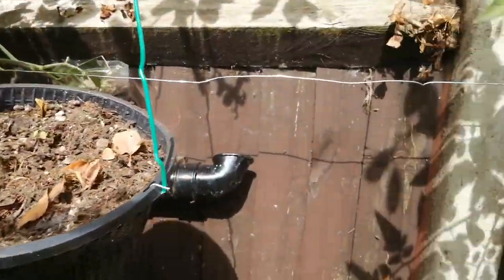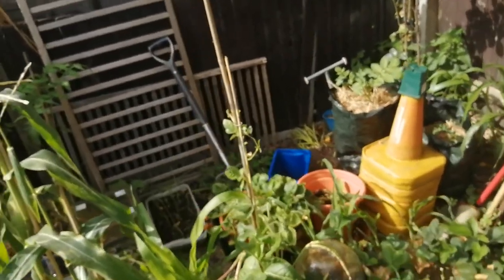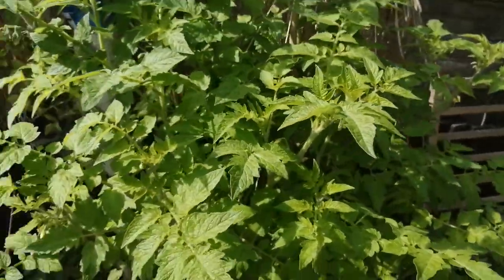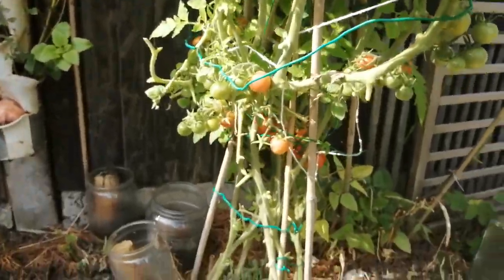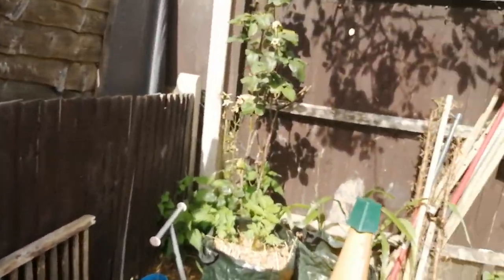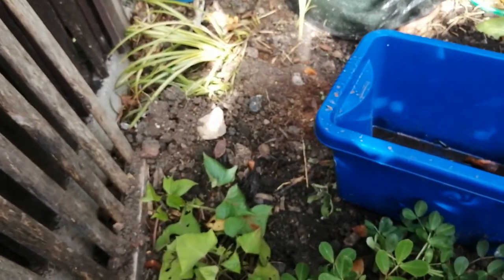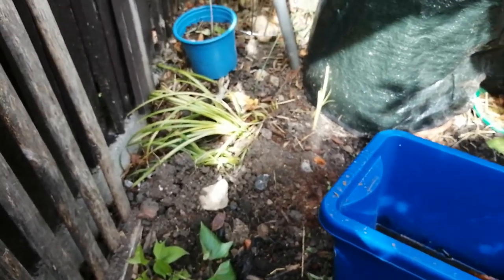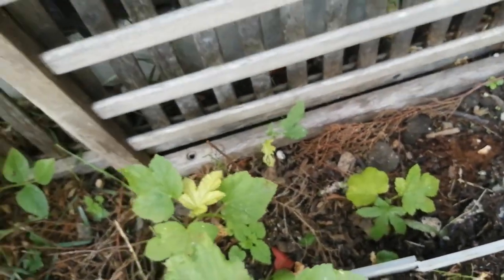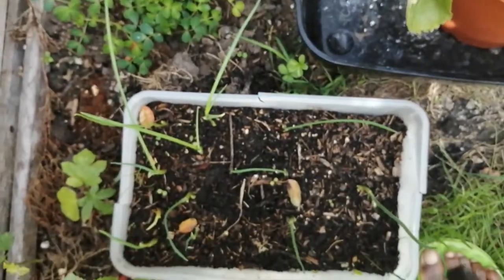Tomato plants in hanging baskets are doing good. Here's the tomatoes. We got peanuts growing. Peanuts doing very well. There's some propagated sweet potatoes right next to it. I'm going to put some more. Here's our okra down here, doing well. We got garlics in this pot.